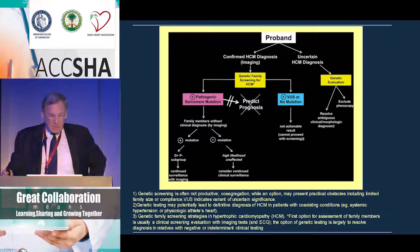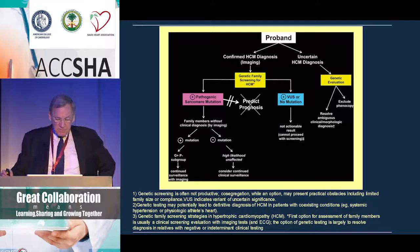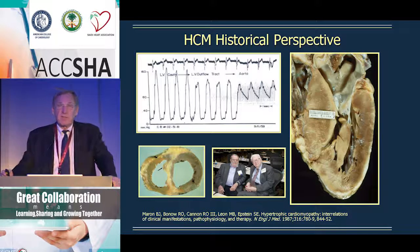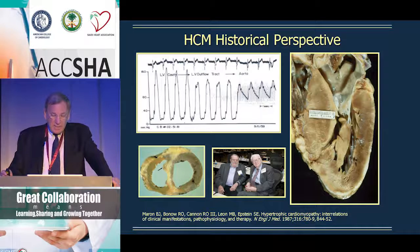Now, historically, I thought I'd put this in some context because this is a relatively new condition. It's one which was originally described in the late 1960s at the National Institute of Health by Dr. Marin, Dr. Eugene Braunwald as well. And in this, the original condition described as hypertrophic cardiomyopathy or idiopathic hypertrophic subaortic stenosis was one that was associated with an outflow tract gradient.